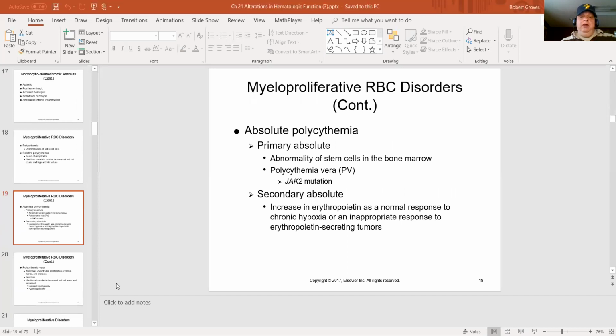Absolute polycythemia has two categories, primary and secondary. Secondary is the most common. Primary absolute polycythemia is a genetic mutation resulting in an increase of the erythropoietin hormone. This is also known as polycythemia vera.